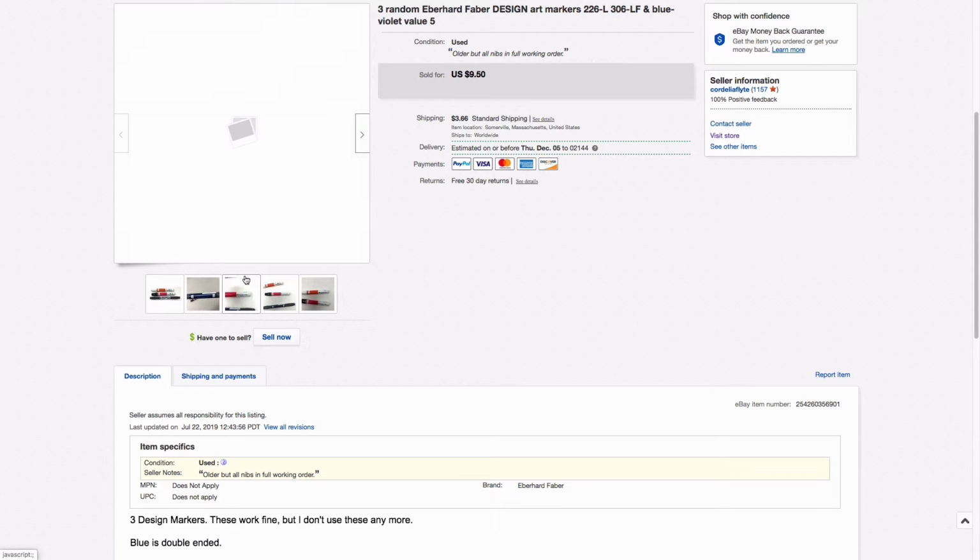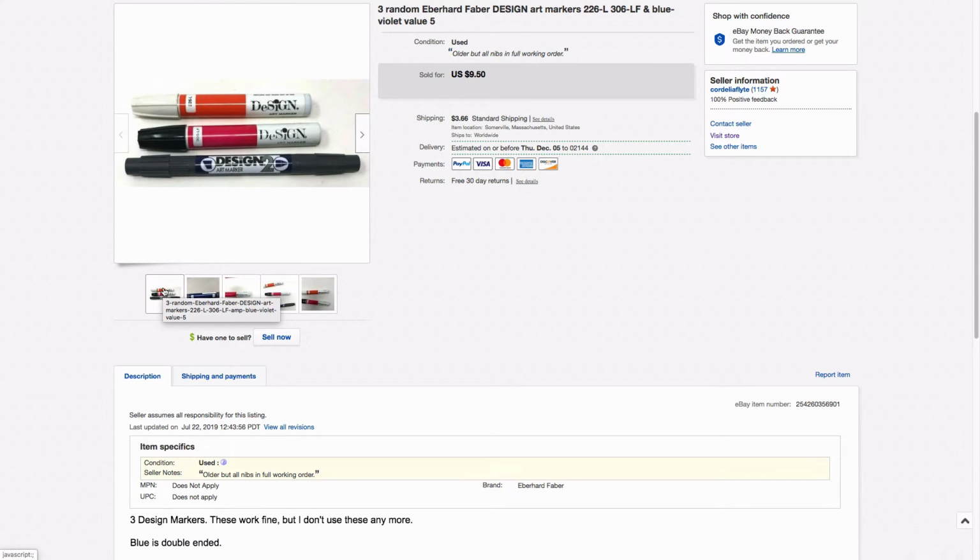Next item. These are, as it says, three random design markers. These are kind of an old iteration of these Eberhard Faber ones, Design and Design 2. These are expensive to buy individually, and these were in working order. I think I tested other ones and the nibs were messed up, so these were the only ones that I sold. And I think somebody in Europe bought these actually. So although it's kind of expensive for them, it's still a good deal.